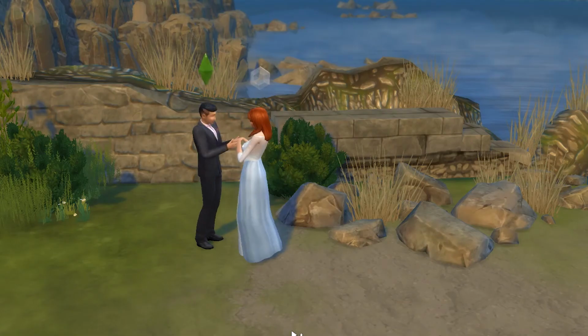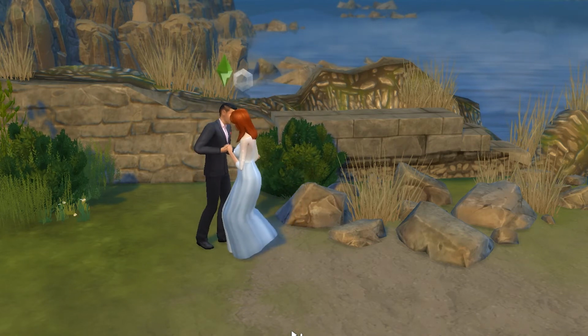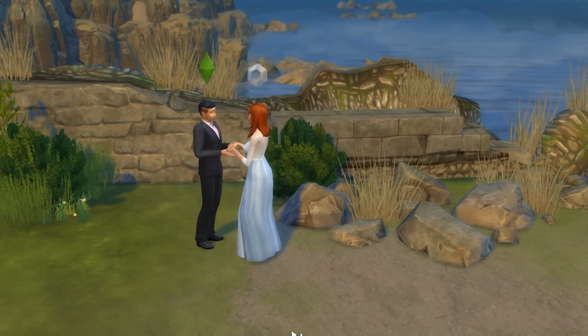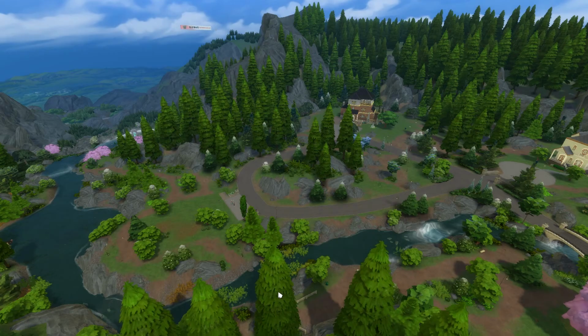Admittedly, I do wish that low wall didn't exist, but you gotta work with what you've got. And this does feel very secluded and private, which for some reason just makes everything feel more romantic. For our next spot, we're heading to Glimmerbrook and going all the way to the Magic Portal.